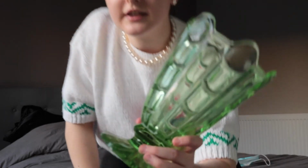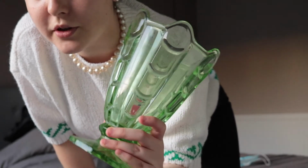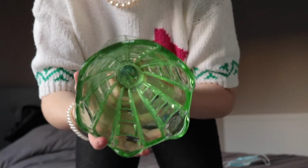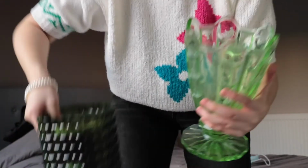Oh my god, look at my baby. It's so heavy, but it is just this beautiful vase with this kind of detailing on the side. It's actually really freaking heavy, but it's so cute, and it just goes so well with all of my green vibes that I have, you know? Oh my god, I'm obsessed. Okay, on to the next. My battery's flashing.